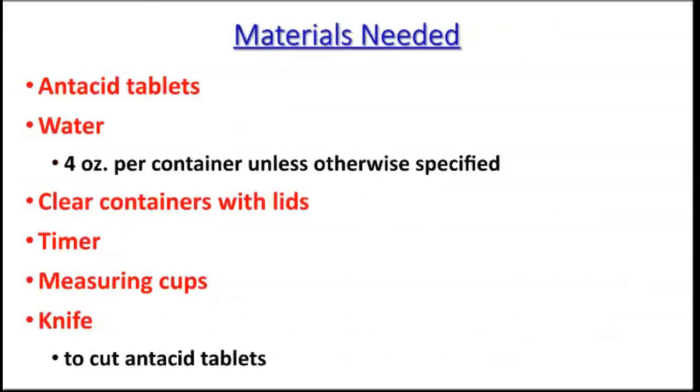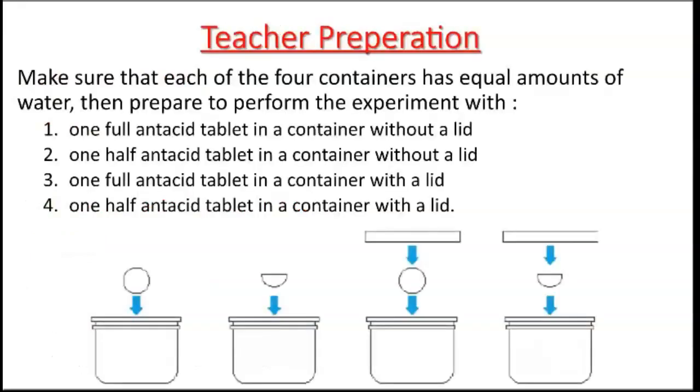Materials that you will need to do this with your students are antacid tablets, water. They typically use 4 ounces per container unless they specify otherwise. Clear containers with lids, a timer, a measuring cup, and a knife to cut the antacid tablets. If you had a straight edge, that would work too.